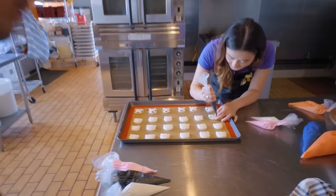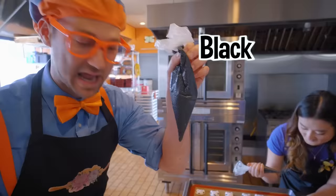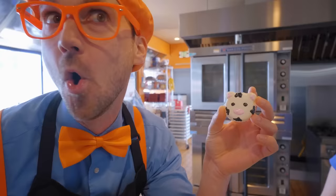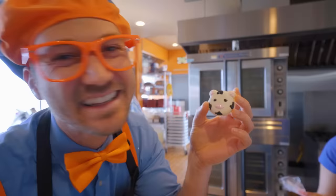Looks like so much fun. Hey, can I try? Sure, Blippi, go ahead and give it a try. Sure. Okay. Well, looks like we have three colors here. We have black, and then looks like we have white, and then looks like we have the color pink. Let's see, what are we making? Oh yeah, remember these from earlier? Yeah, a cow, a cute cow. Moo! Yeah, it has two eyes, has two ears, has some spots, and a really cute nose.